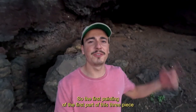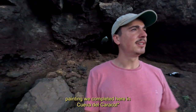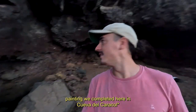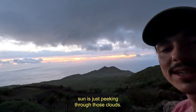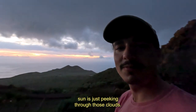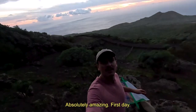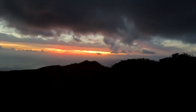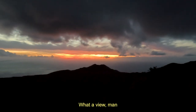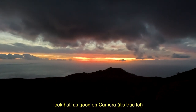Nice guys, so the first part of this three-piece painting, we completed here in, I forgot the name, but we have a beautiful cave behind us. Sun is just peeking through those clouds. Absolutely stunning, absolutely amazing first day. See ya later. What a view, man. Doesn't even look half as good on camera.